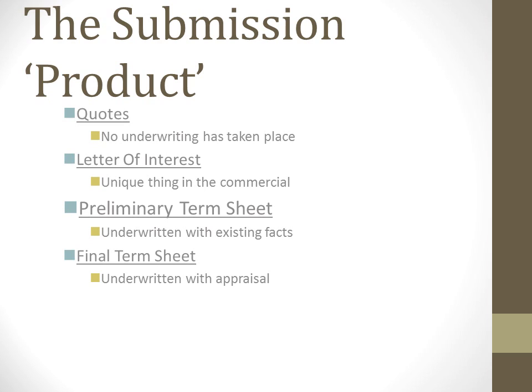Final term sheets, we get asked for these, and in the community we have a lot of borrowers that want a final term sheet. They want a commitment after they've submitted those minimal documents, but I can assure you that the final term sheet, the final commitment, is issued after all of the documents are in and all of the third parties are completed. This has appraisal, but it's all the third parties. That would be title, environmental.